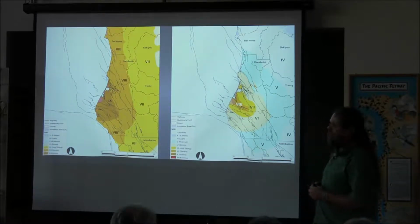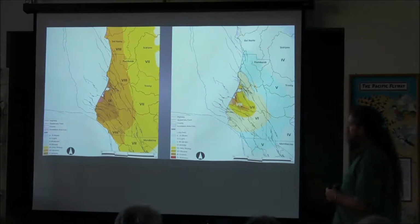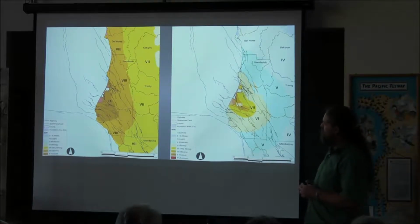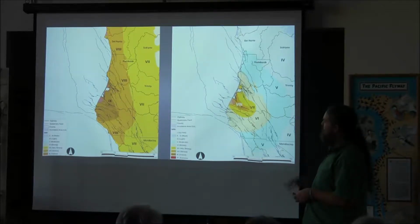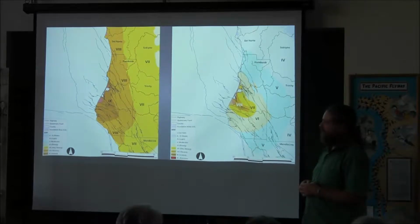And then we think that there might be some aftershocks on some other faults. So this is a map that I had the State of California and California Geological Survey put together, a shake map scenario for the Little Salmon Fault. And this is what we might expect for an aftershock along the Little Salmon Fault.